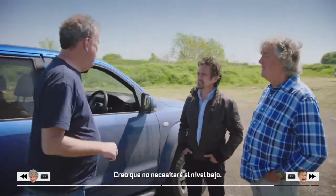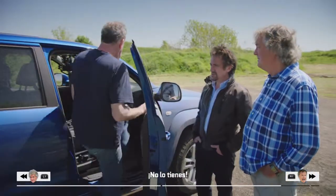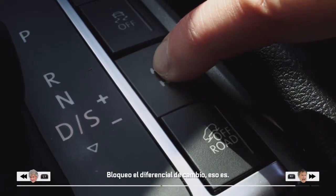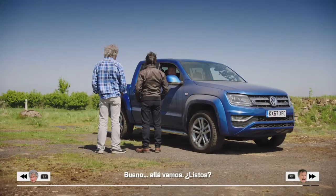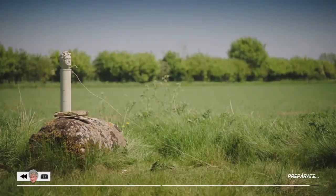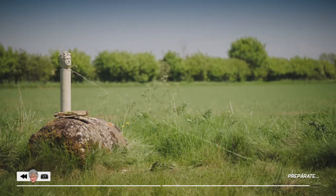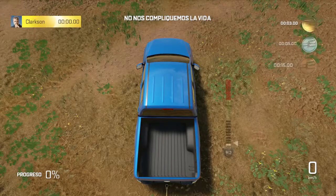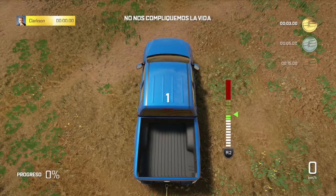I don't think I'm going to need low range. You haven't got it. Well, I know exactly. I don't need it. Lock the rear diff. There you go. You'll need that. Right, here we go. Ready? Yes. Taking up the slack. There might be a really bad jolt, so be careful. Three, two, one, go.